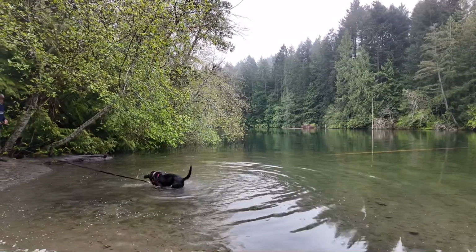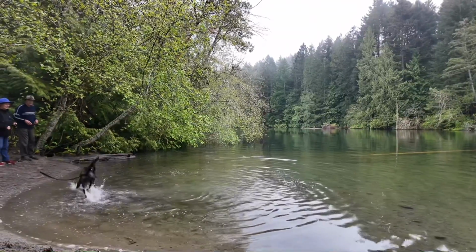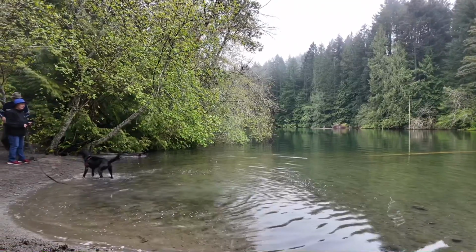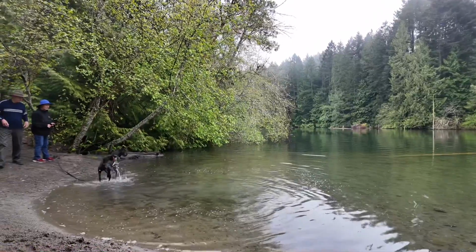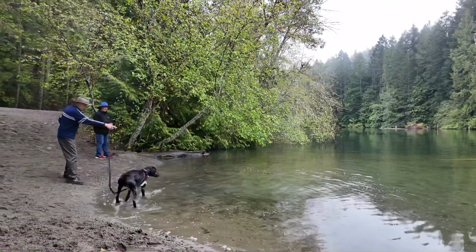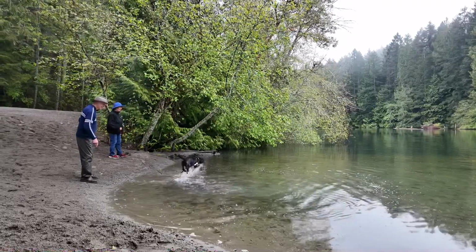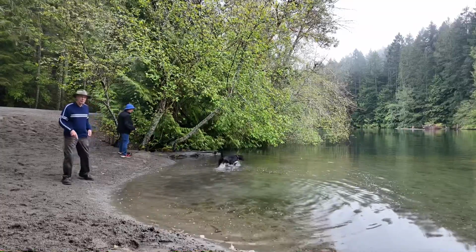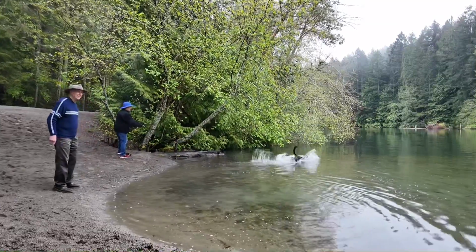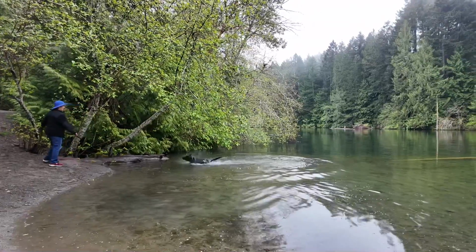Sorry. That's no problem. I'm not fishing. You didn't get it. You missed it, Dingo. It's right there. There it is. Almost. You're helping by driving the fish over that way. Oh, that's a big log. You don't want that one.